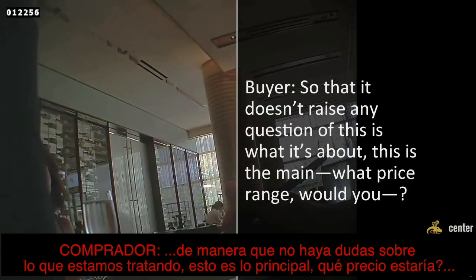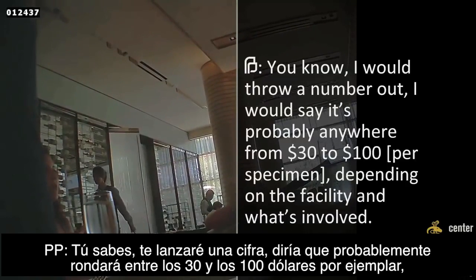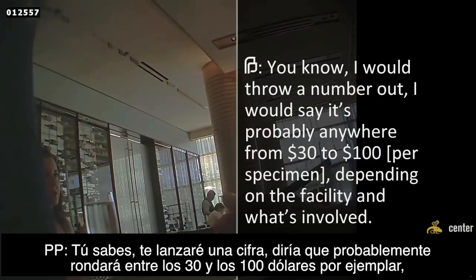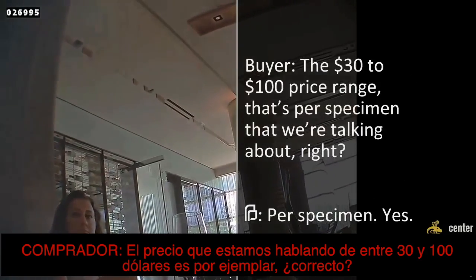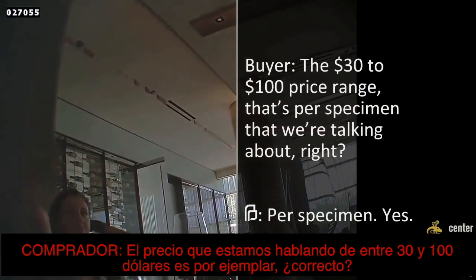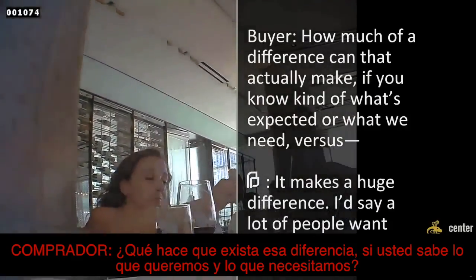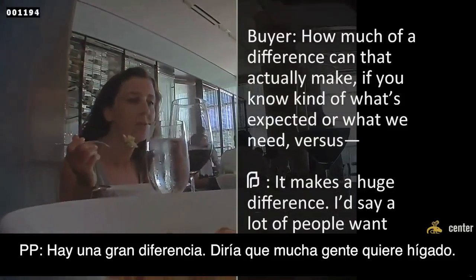This is the main question. What price range would you? You know, I'm going to throw a number out. I would say it's probably anywhere from $30 to $100, depending on the facility and what's involved. The $30 to $100 price, that's per specimen that we're talking about, right? Yes. How much of a difference can that actually make, if you know what's expected or what we need? It makes a huge difference.